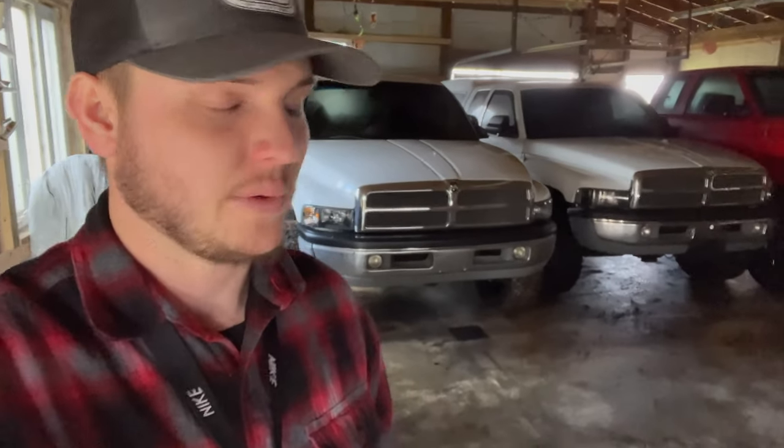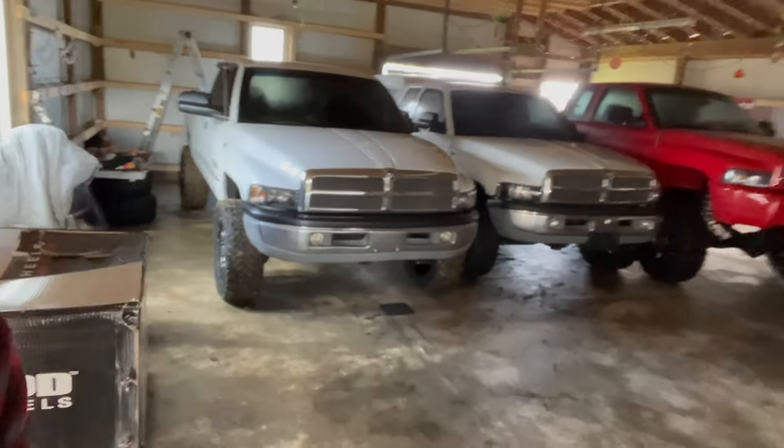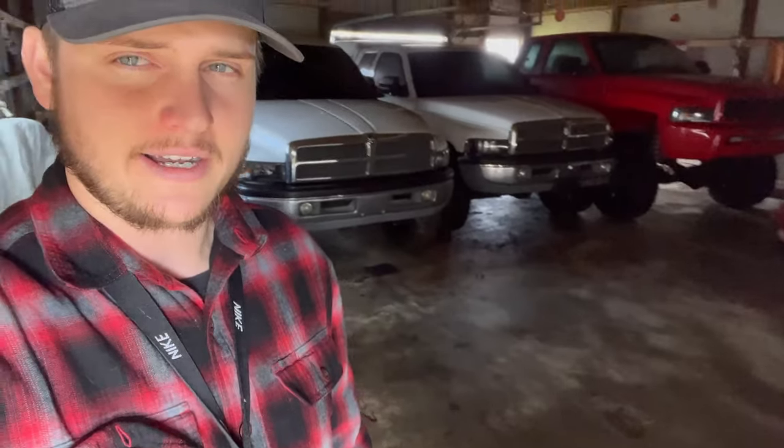Now, when it comes to styling preferences, again, I'm in love with these trucks. It's hard to get me away from a second gen. That's why I buy so many of them. Even when I look at the prices of these, I'm just always suckered into buying a second gen just because I like them so much. And I'm sure a lot of you guys can agree. There you go. Like I said, I'm a guy that has three second gens sitting in the barn, two of which are our trucks, our personal vehicles.